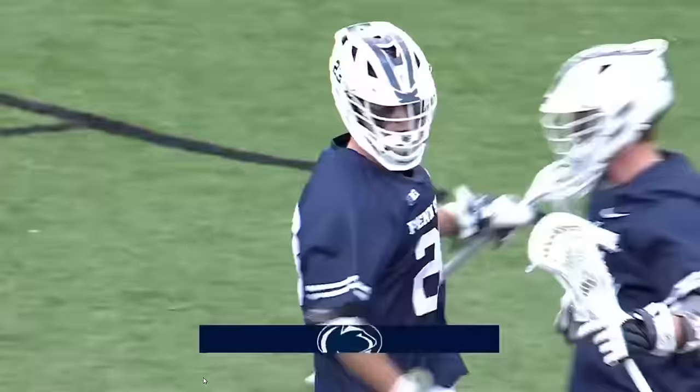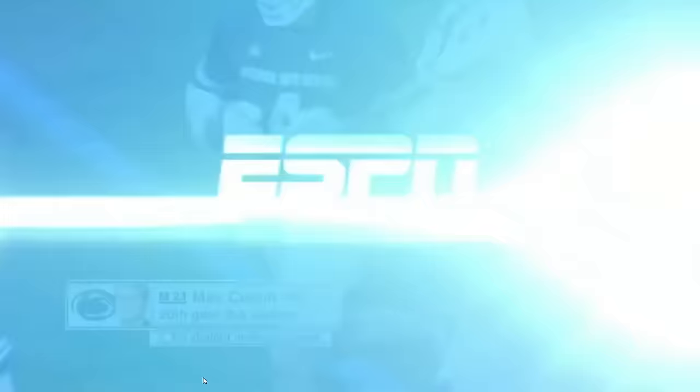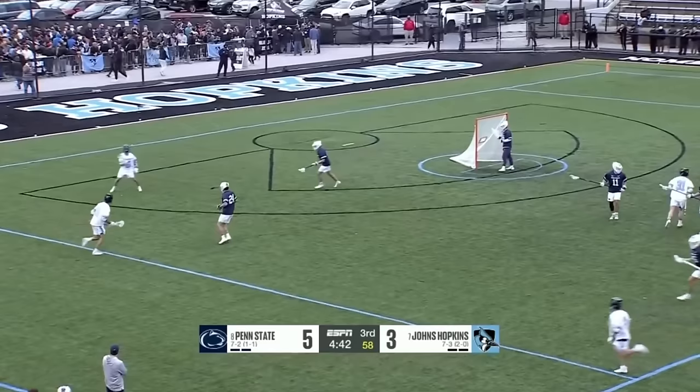That was a huge sequence of events in this game, I feel like, Q. Absolutely, Cotter. Absolutely. Penn State earning multiple possessions due to the great ride. Hopkins defense on the ropes, gassed and tired. Penn State continues to pound. They're up by two. Shooter, you got a high volume shooter. 40 straight games with a goal. He's 0 for 2. Only two attempts.